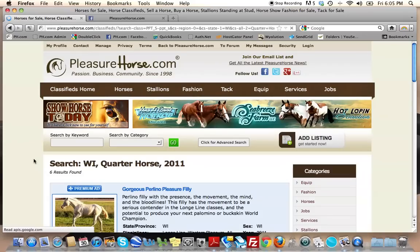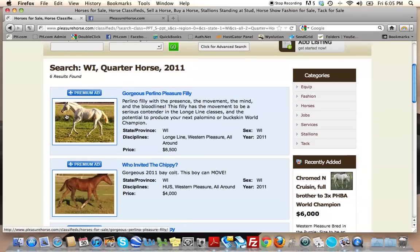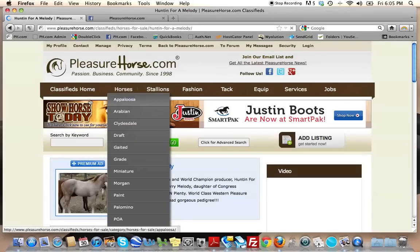Now I just selected 3 different things that I'm looking for, and here are my results. So now I'm able to see all of the different quarter horses in Wisconsin that were foaled in 2011. Now if I want to drill in and get a little bit more information about one of them, let's say this one looks pretty good. I want to get some more details here.